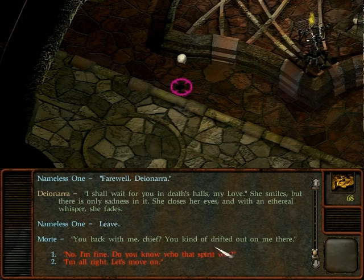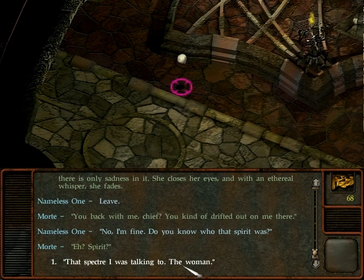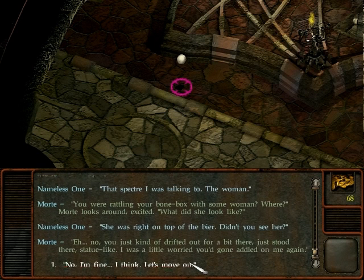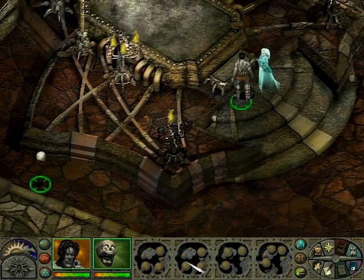Mort, are you back with me, Chief? You kind of drifted out on me there. No, I'm fine. Do you know who that spirit was? Spirit? That spectre I was talking to, the woman. You were rattling your bone box with some woman? Where? Marta sounds excited. What did she look like? She was right on top of the beer. Didn't you see her? No. You just kind of drifted out for a bit there. Just stood there, statue-like. I was a little worried you'd gone addled on me again. No, I'm fine, I think. Let's move on.